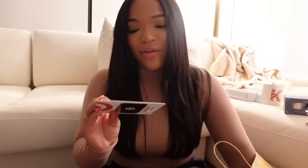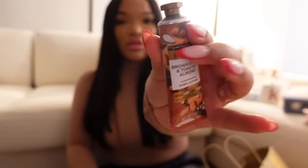Chocolate got me a Target gift card. She did not have to, because this definitely filled. Like, this is so cute. A brown sugar toasted hand lotion. Cute. Definitely gonna be throwing this in my bag, y'all. It smells so good. Today was so fun.